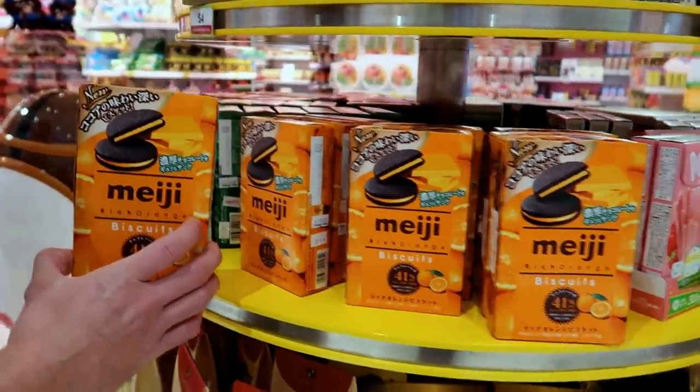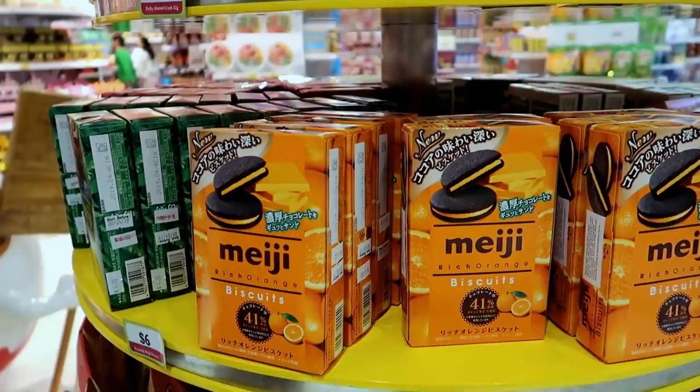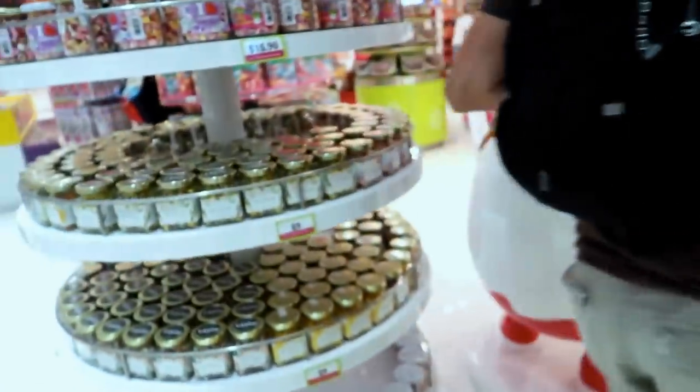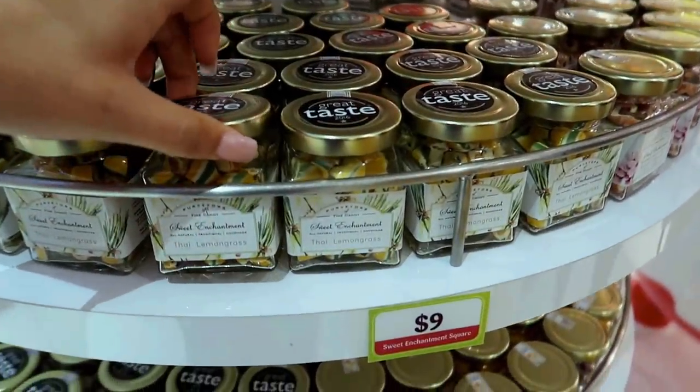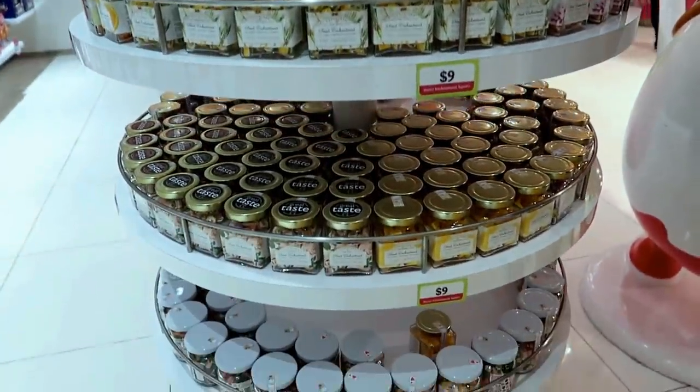Is it like one of the Oreos? Yeah. It's kind of like an Oreo. They look like the Halloween Oreos. Oh, that's exactly which I love. Actually, what are these little jars? Oh, Thai lemongrass. Oh, okay. Yeah, they have a huge selection of them.